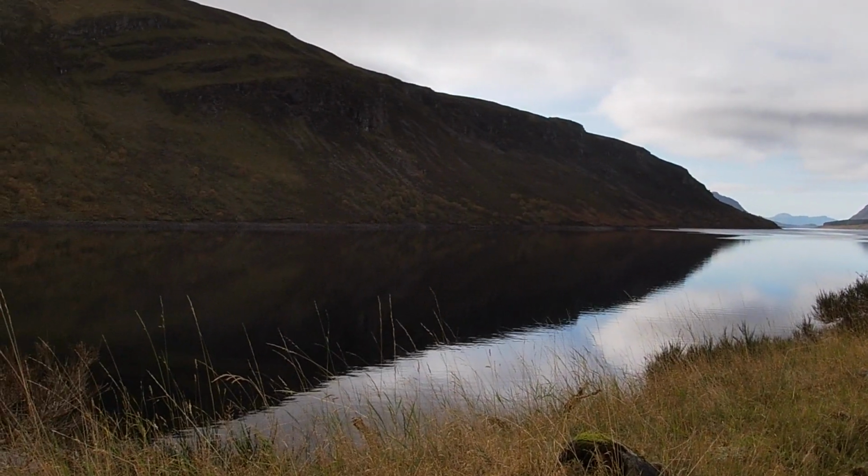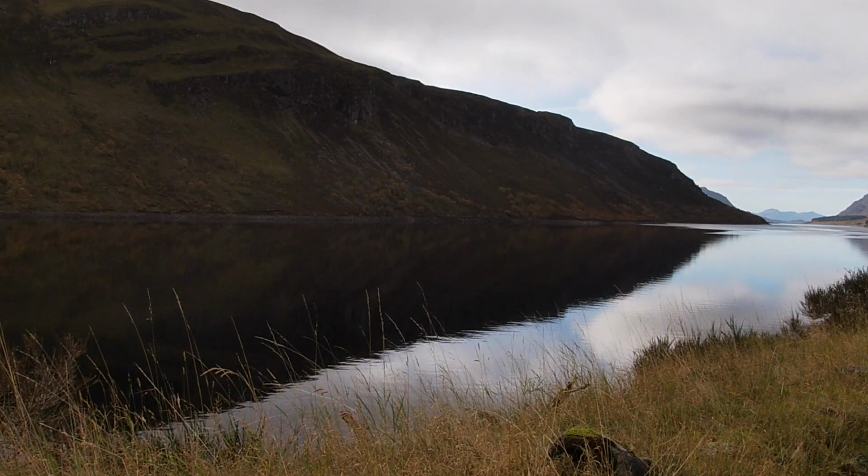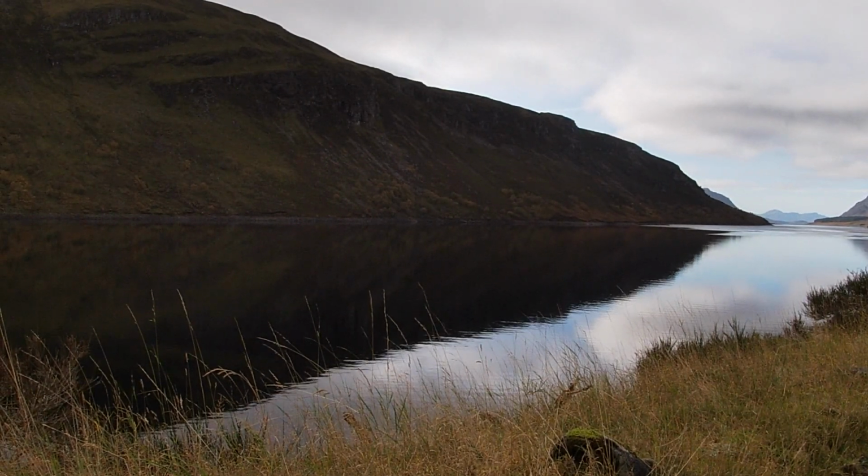These rocks over there, I call them Eagle Rocks because there's a pair of golden eagles nest up in there. I haven't seen them this morning.